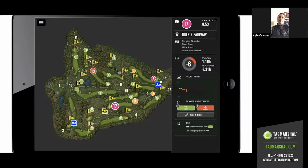But the other thing that this information really gives you is we determine some points on the golf course where we know that if a group is behind by hole number 3, that most likely it's going to be a trend all day. So we try to get on that very quick.